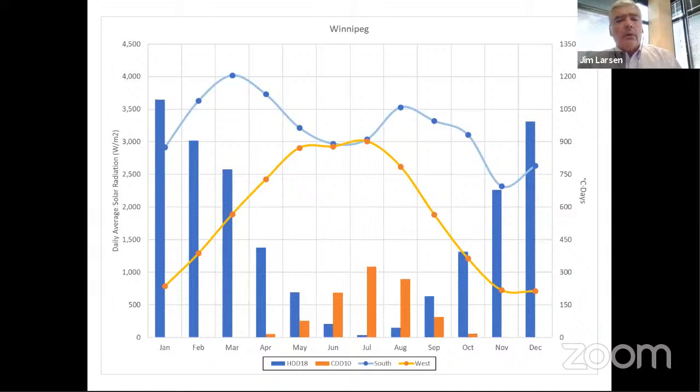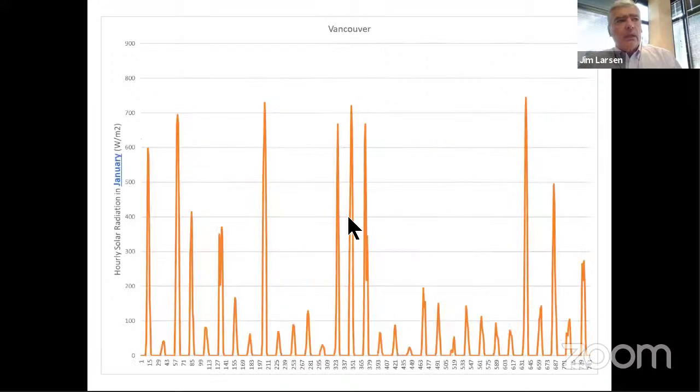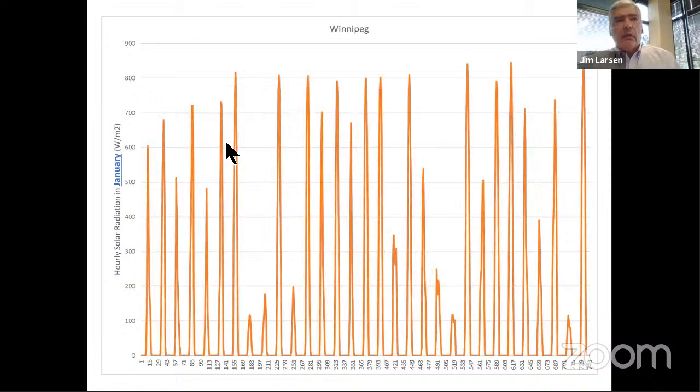So where does that come from? Well, here's January solar. This is all 31 days in January, and you're looking at the solar gain every day there. In Vancouver, you've got 7 to 9 days a month where you've got sun shining, and it's pretty cloudy the rest of the time. So the passive solar availability in Vancouver isn't great. It is in Winnipeg. In Winnipeg, you've got only 4 or 5 days a month where you don't have the solar gain.